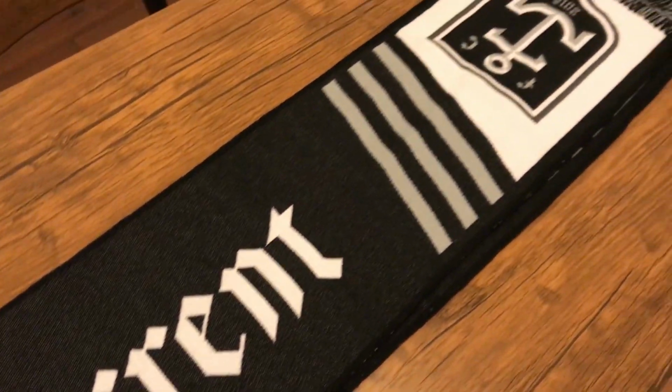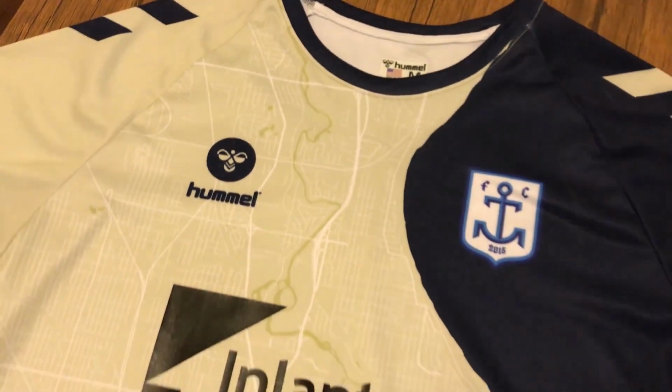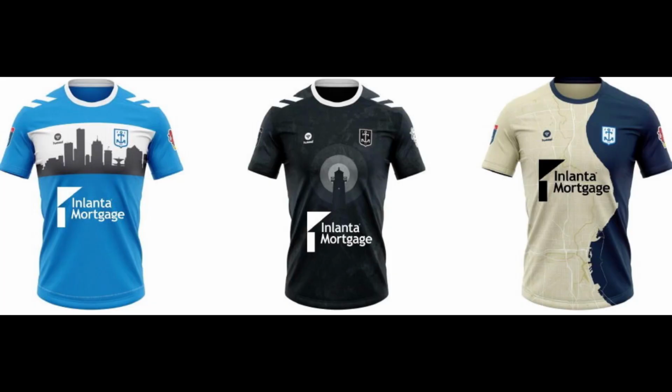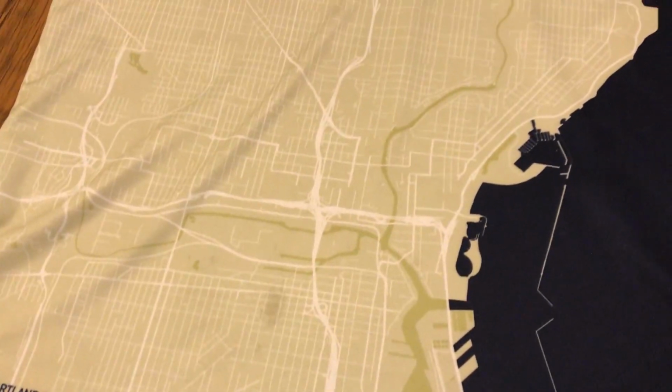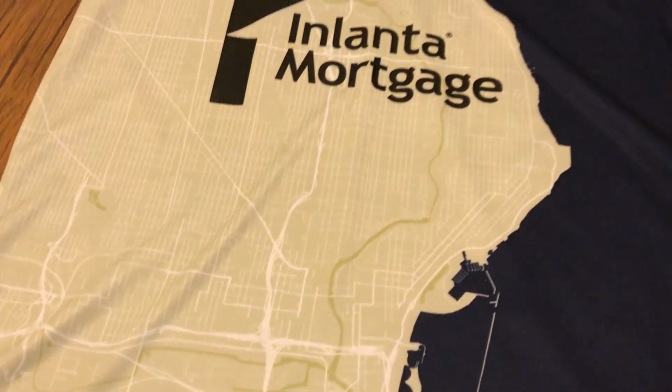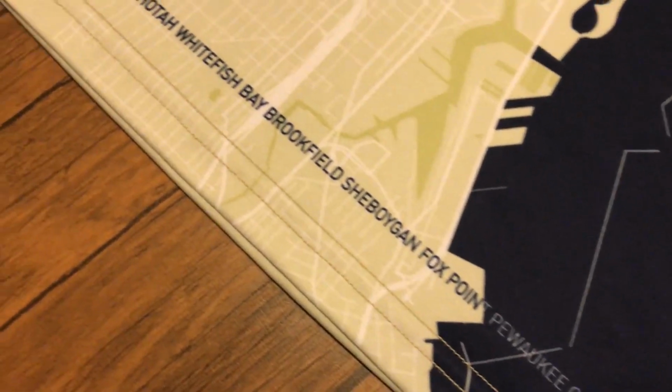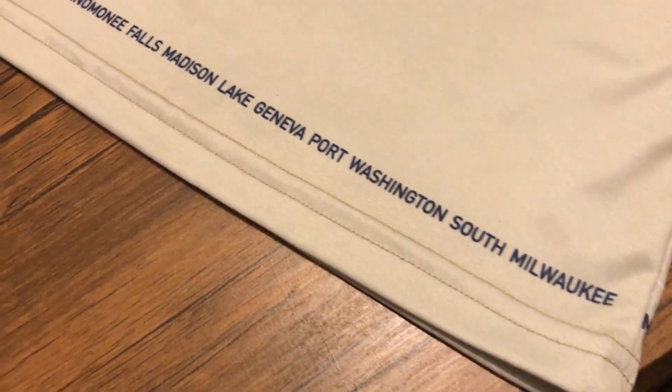Being a team that I'm also going to support for a while and go to a lot of their games, I had to pick up a jersey. And they have 3 pretty awesome jerseys, but I actually make maps for a living technically, so I had to get the map jersey, which is absolutely beautiful. And on the bottom of the jersey, it has a list of all the different locations in the surrounding areas of Milwaukee. It's an awesome jersey, and I will definitely be wearing it with pride for a long time to come.